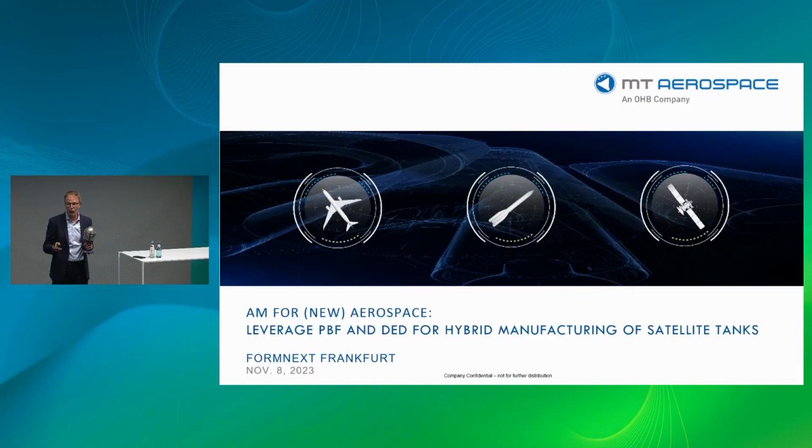What I will talk to in my presentation is it's not an either or, it can also be an and. How we can combine powder bed and DED technology into one application and come up with new solutions for our customers. And I'm glad that I still see Star Wars fans smiling at this Mandalorian helmet here.